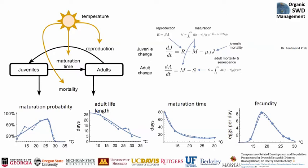And not only survival, because if you look at this graph, thanks to models, we can define what about the fecundity. The fecundity, which I will remember is different from fertility, is good as soon as you reach a temperature between 15 and 20 degrees. But as soon as you start having higher or lower temperature, the number of eggs per day is reduced. Maturation time is also affected by temperature. As you can see here, there is an inverse correlation. Higher temperature implies a lower number of days flies need to complete the life cycle. And still, we can talk about the probability of maturation, adult life length.